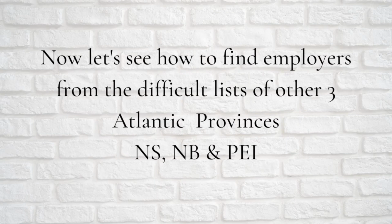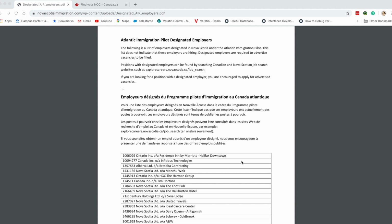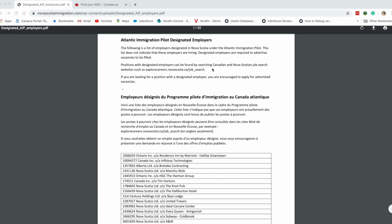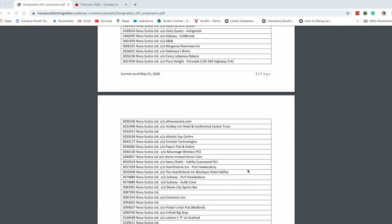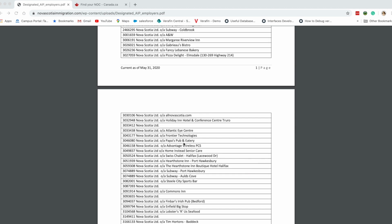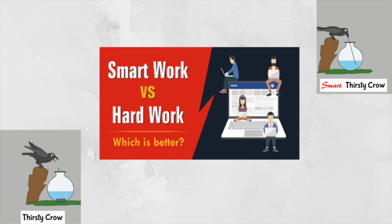So now we are going to find an employer from the designated list. So this is a list of employers for Nova Scotia province, but it has 32 pages and it's nowhere mentioned which company hires for which NOC code. So it's so hard to find out an employer here. So here we need to do some smart work rather than hard work.